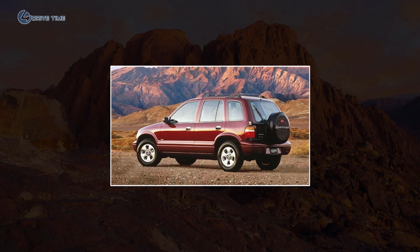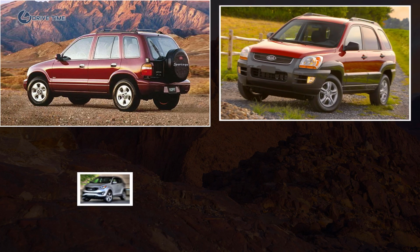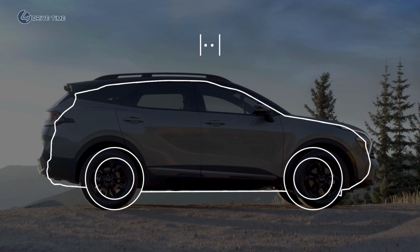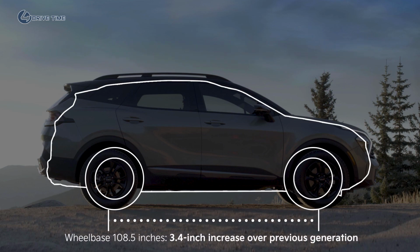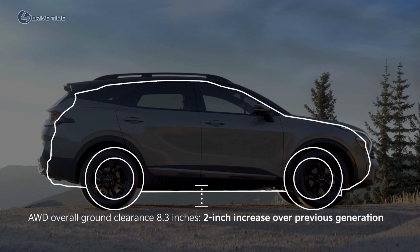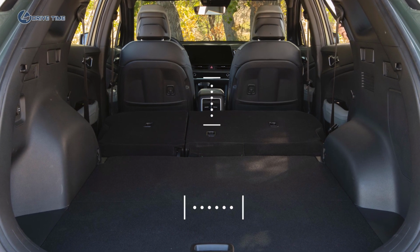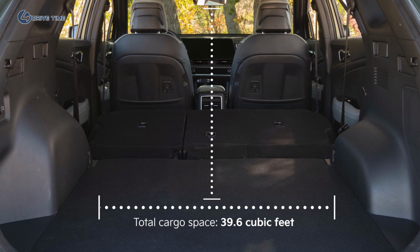The Sportage started out as one of the smallest vehicles in the compact SUV segment, and has grown with each generation into one of the largest vehicles in its class. It's more than 7 inches longer than the previous model, with a wheelbase that's over 3 inches longer. The ground clearance of the Sportage is 2 inches taller, raising the vehicle up to a total of 8.3 inches. Sportage now has 29% more cargo space, bringing the total space up to 39.6 cubic feet. And that's best in class.